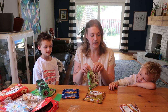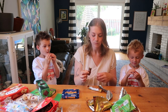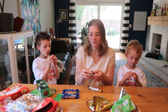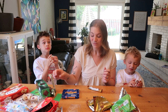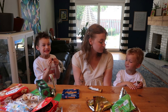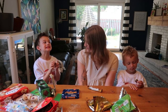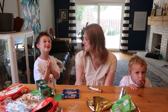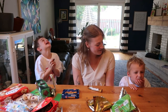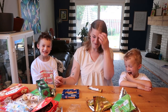Let's do the Aero bars next. It is kind of like the honeycomb. Let's take a bite. I love an Aero bar. Oh, it's good. This is the mint one. That's why it's green. What do you think? I think he likes it. 10 out of 10. What about you? 15 out of 15. 20 out of 20. You guys really like the Aero bar, huh?